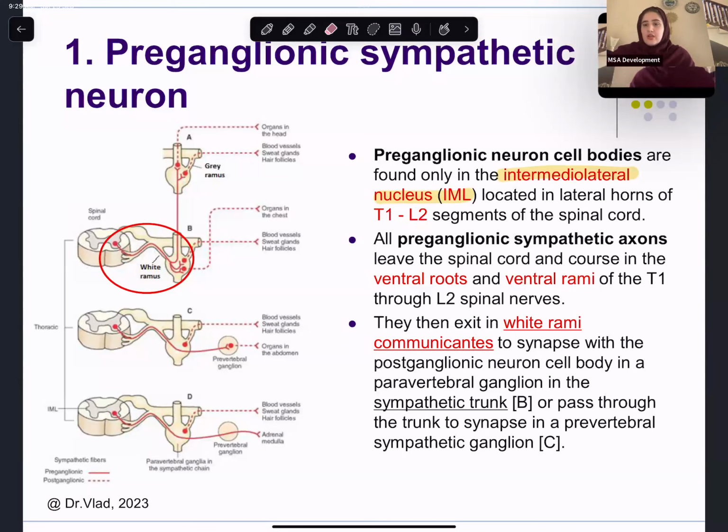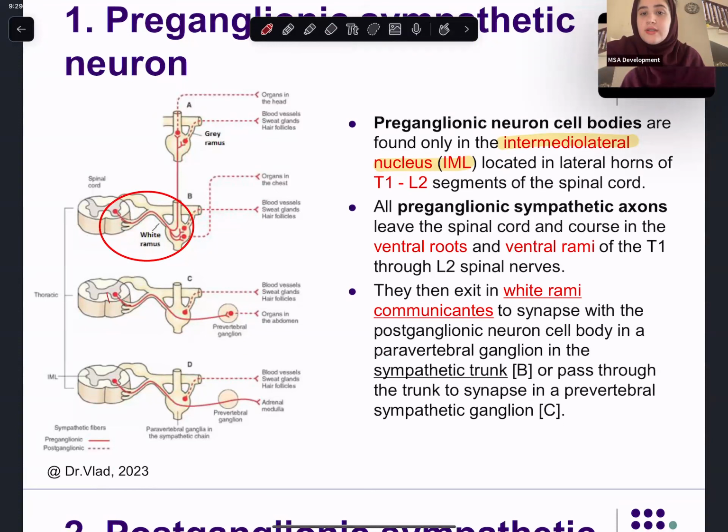Now, all the preganglionic sympathetic axons, the cell body is inside the lateral horn. The axon is going to leave and go through the ventral roots and ventral rami. So they originate here at the intermediolateral nucleus of the lateral horn, and then they leave through the ventral roots and rami. What is leaving? The axon, or the nerve fibers. This is extremely important too, because you have to know the course of the nerve. So it originates in the intermediolateral nucleus of the lateral horn, this is the cell body, and then the axon is going to leave through the ventral roots and rami.